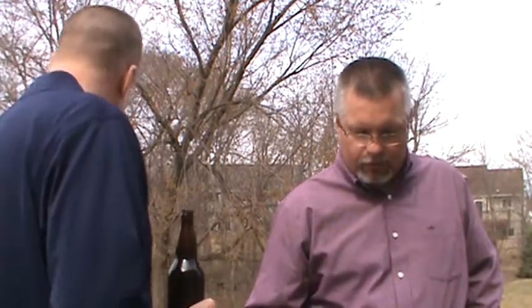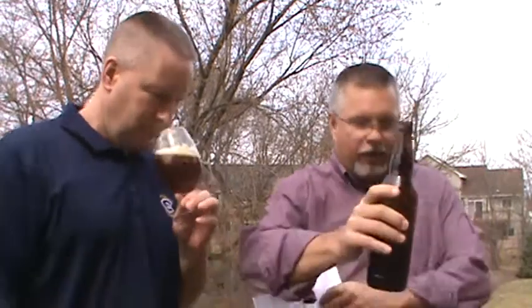First is a Belgian. Pete's got the recipes and all that, just to share kind of what we did. This one sat in secondary for 3+ months before we bottled it and let it sit a couple of months. Base malts, Cara Munich, some good brown sugar, corn sugar, and then some real noble hops on top of it, at a variety of different stages to really bring out a lovely, nice flavor.